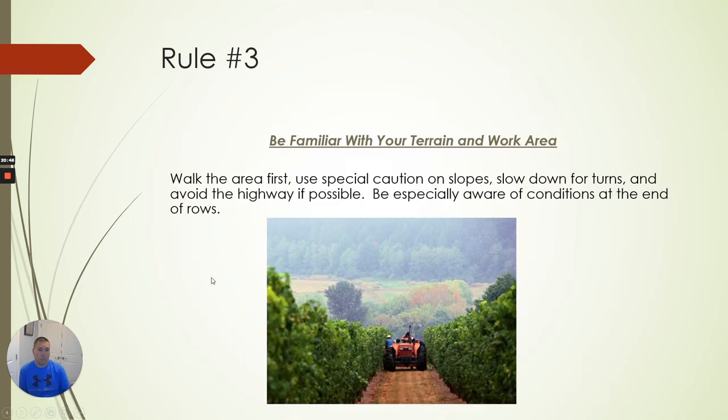So rule number three, be familiar with your terrain and your work area. Walk the area first, use special caution on slopes, slow down for turns, and avoid the highway if possible. Be especially aware of conditions at the end of the road. So just be familiar with your stuff. That's the gist of it.